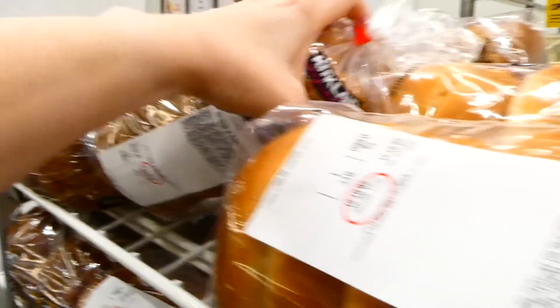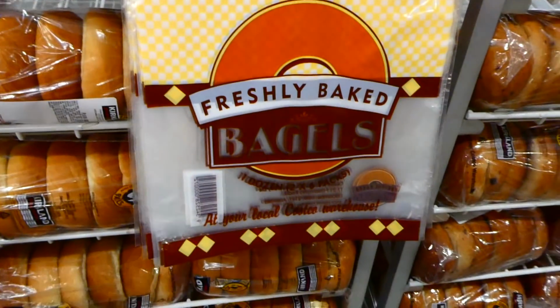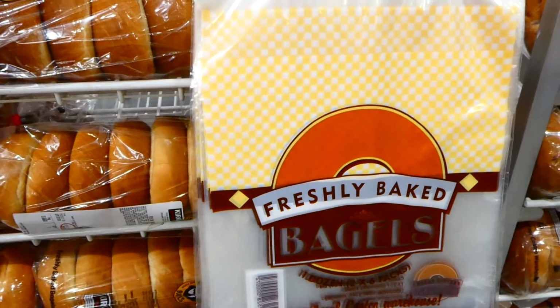And again, that's $10. So you just pop the 2 that you choose into here, and then you take it up to the front, and they know how to scan them and everything.